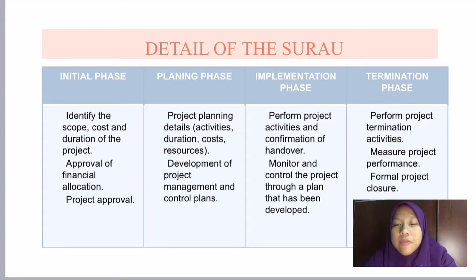Project planning details, for example, activities, duration, cost, and resources. Second, development of project management and control plans. For the third one, implementation phases. First, perform project activities and confirmation of handover. Second, monitor and control the project through a plan that has been developed.